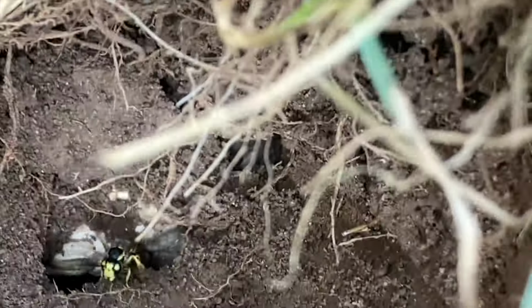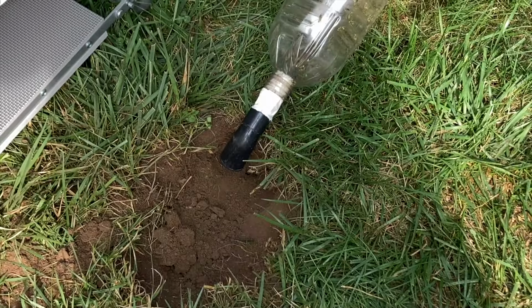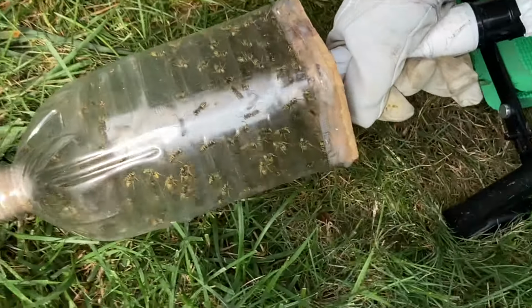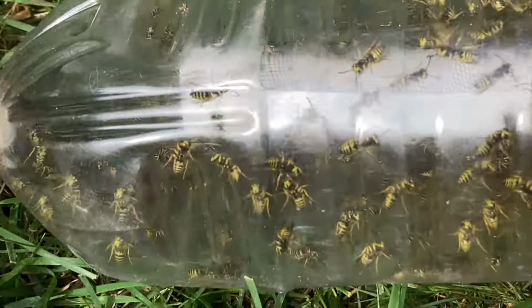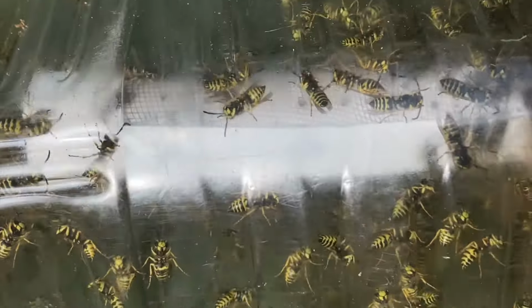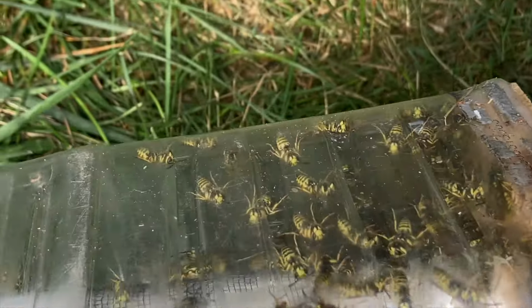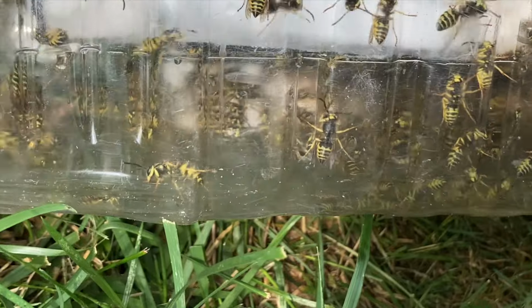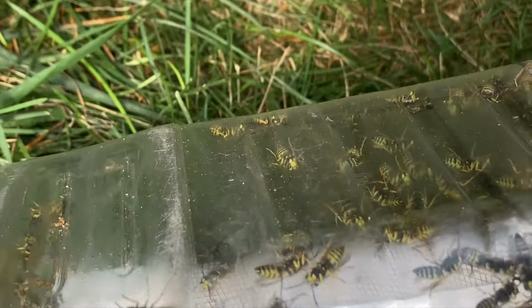The next part of this process is we're going to dig all around the circumference of that nest. And we're going to try to expose the whole nest before we try to remove it. Great job. Good collection for Venom Immunotherapy. That's a lot of wasps right there, all mostly female workers here.